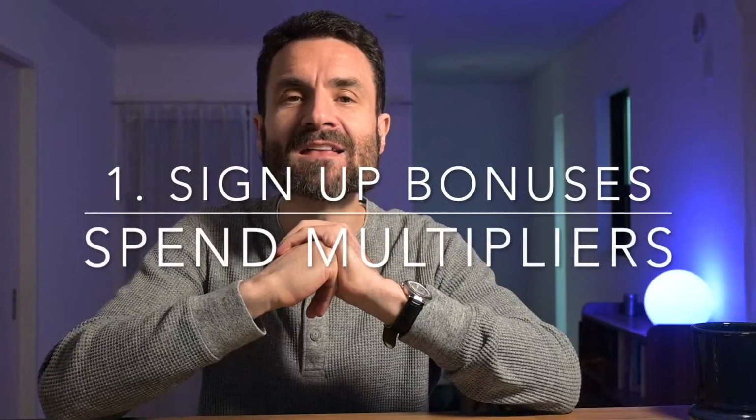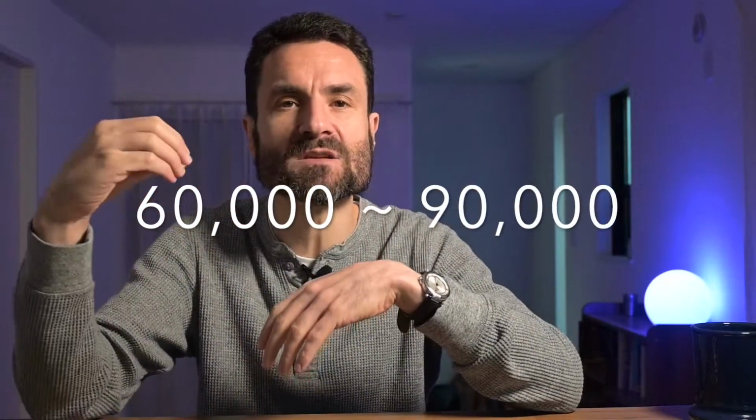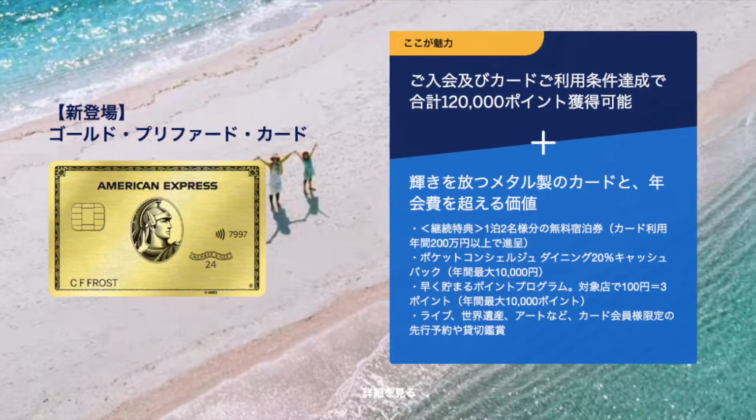The first reason is going to be the sign-up bonuses and the spend multipliers. Let's start with the sign-up bonuses. Most of the time you're going to find it in a range of 60,000 to 90,000 points, depending on the time of the year, what kind of computer you're using, if you're using a referral code, and all of those kind of things. But most recently you're going to find it at 120,000 points.